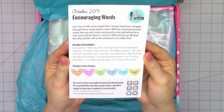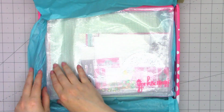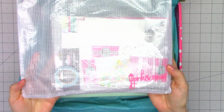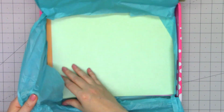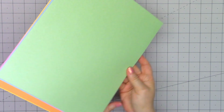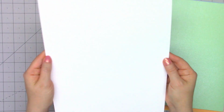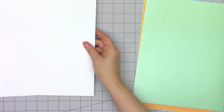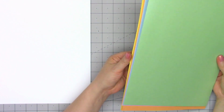So there's always this little information card that tells about the theme of the kit and has the list of contents. And then you'll get your 8.5 by 11 zippered bag and then the cardstock. So go ahead and get this out of the box, get this out of the way. So there are 2 sheets of the white ice rink cardstock. And this is a nice heavyweight 110-pound cardstock.